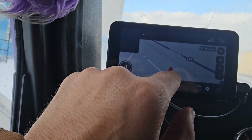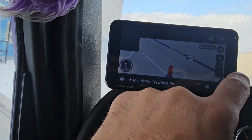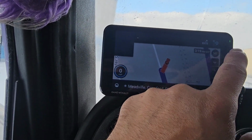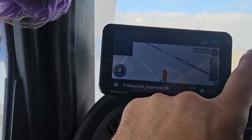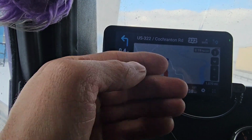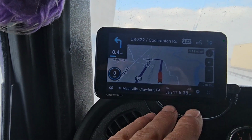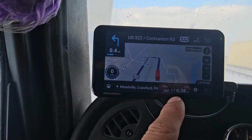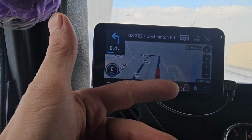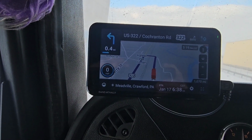See, it took that long just to go back to the home screen here. But one thing that's kind of cool is you can just change it from north looking up to 3D view. See, and now it finally loaded. That whole time, this has been almost 3 minutes, and it took that long to load the route. For new technology, I am not super impressed with this.